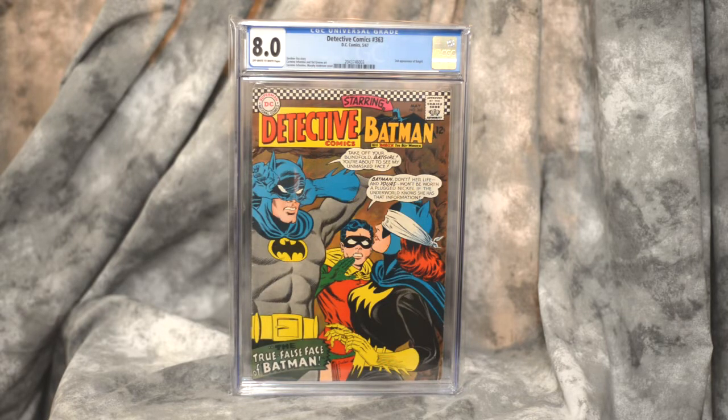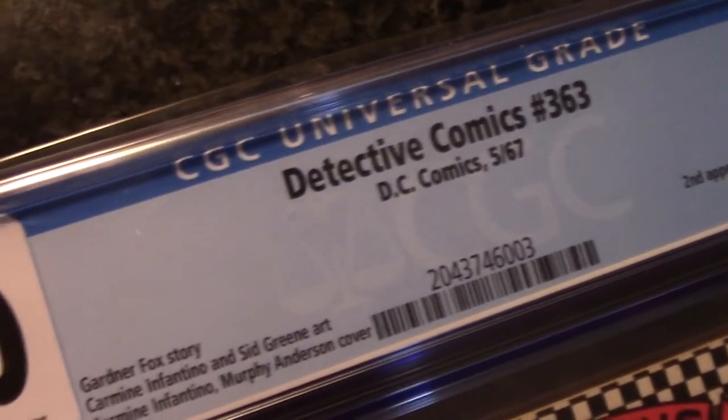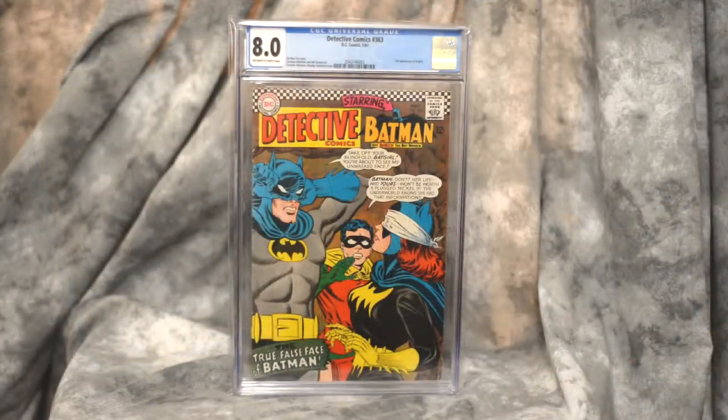We got a nice Detective 363 from May of '67. Now, the other day I was reading something about Warren Buffett and the way he bought stocks. It was all about finding quality and value. Personally, to me, that means mainly knowing the basic difference between an investment book and a spec book. An investment book has built-in value for one reason or another, and that value has held for a decent amount of time and can be expected to hold its value into the future.